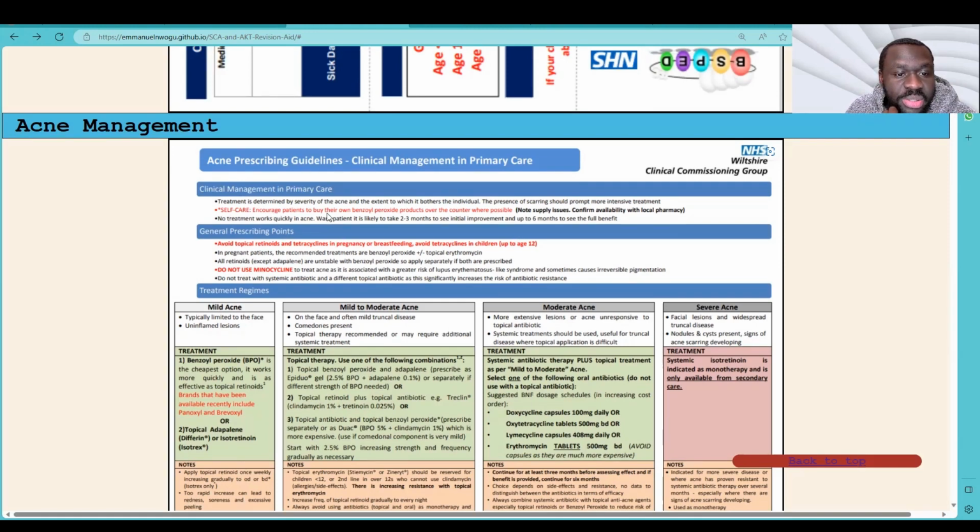Self-care: encourage patients to buy their own benzoyl peroxide products over the counter where possible. Note supply issues; confirm availability with local pharmacy. No treatment works quickly in acne. In one patient, it is likely to take 2 to 3 months to see initial improvements, or up to 6 months to see the full benefits.